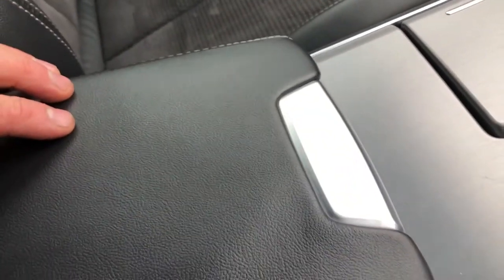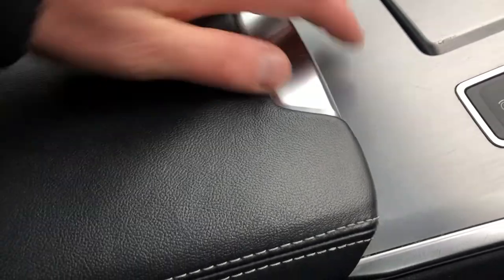Now the armrest here doesn't slide forward, but it is finished in Nappa leather, white contrast stitching. Lift it up and you've got your many different media ports, SIM card, SD card, and you've also got two USBs as well. So the Audi, what do I think of it?